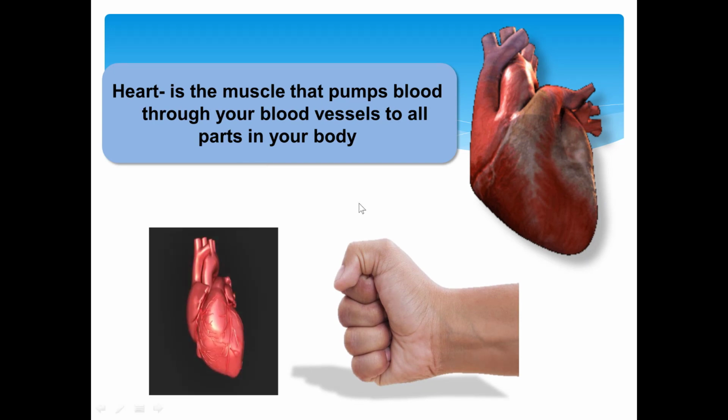The heart is a muscle. We said in the lessons that it's cardiac muscle. It is a muscle that pumps blood through your blood vessels to all parts of your body. It's like a pump.